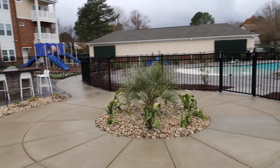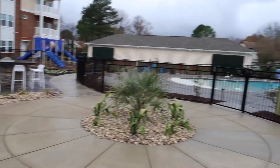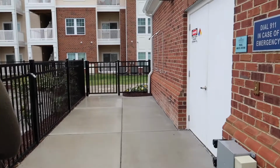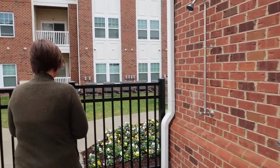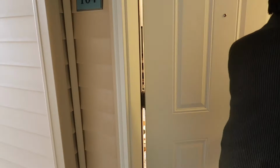The playground is open year round, and yet again, first come, first serve, along with the grilling areas. We do have the showers out here too, so that way after you're done bathing, just rinse right off. The nice thing about the salt water is it's much better on your hair and skin.